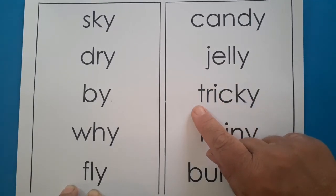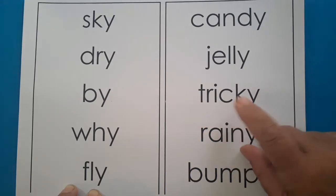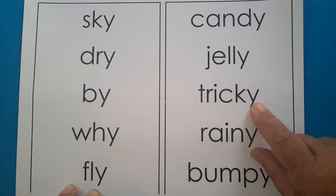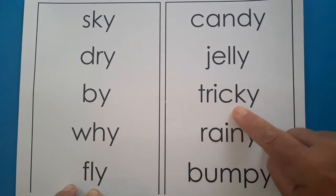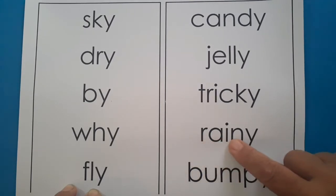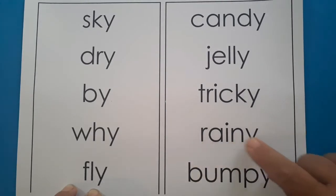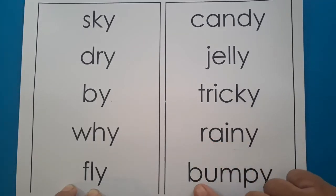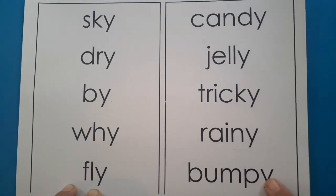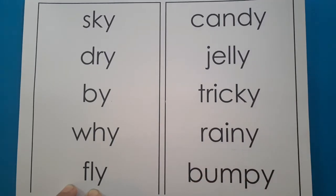Our next word, the base word is trick. Trick. But when we add a Y at the end, does it say tricky or tricky? Yes, that says tricky. Our next word, the base word is rain. Rain, add a Y. This is a longer word, so it says rainy. And then down here, our base word is bump. Bump. We add a Y and it says bumpy.